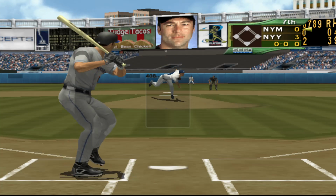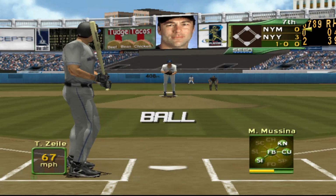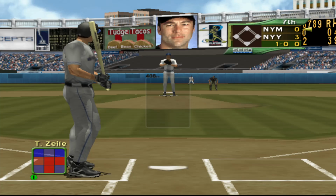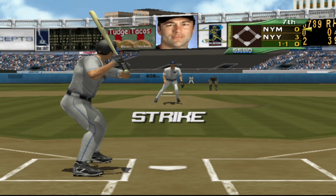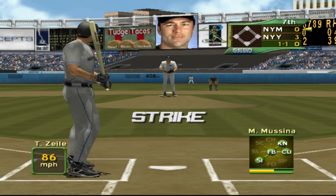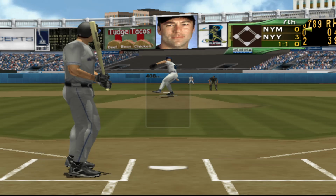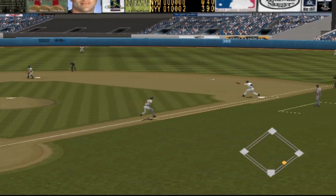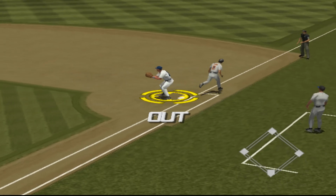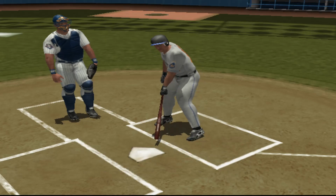One ball, no strikes. Pitch is located down and in. 1-1. A hot smash to third. The throw's there, and the runner is out. Brooks will step to the plate. John Brooks.